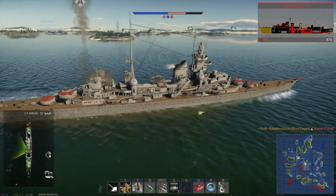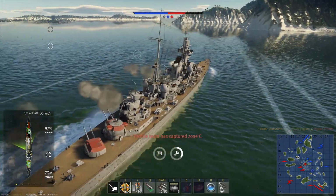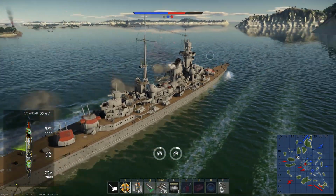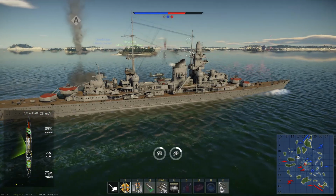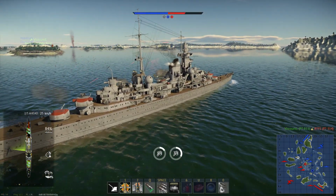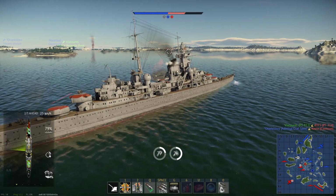This is what happens. This is like taking a T-34 into bottom tier. The American T-34. It's just comical. I can't quite catch the point though. I wonder how many points you're going to get after this one.